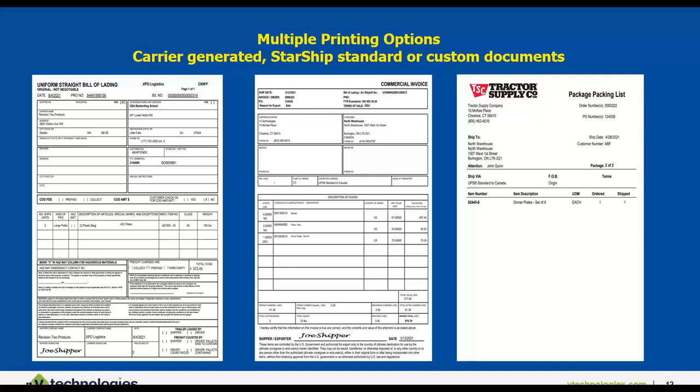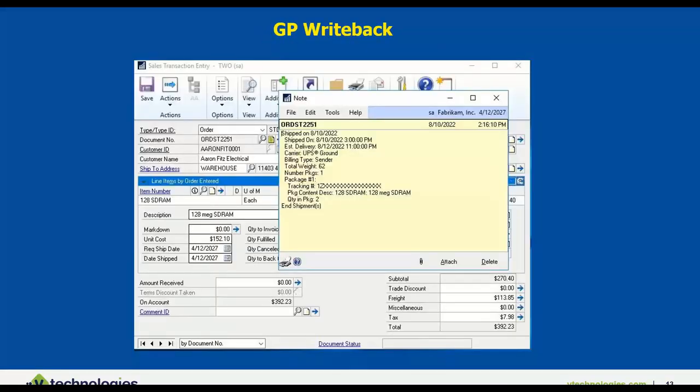I know a lot of customers have specific qualifications they need. We can work with you on what documentation is needed to make sure everything's running smoothly, so there's no hiccups on the back end. And StarShip also has some generic, out of the box shipping labels and packing slips as well that we can give you upfront.